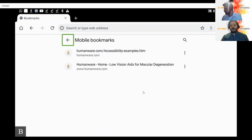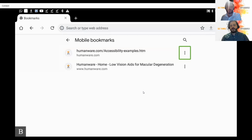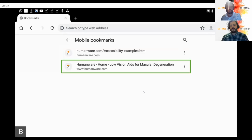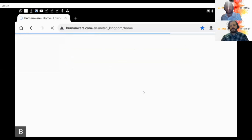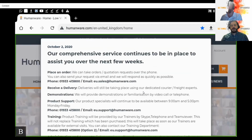And at this point, I can use my thumb keys to jump through all my available bookmarks. Humanware.com/accessibility-examples.htm. Okay, that was the one that we were previously on. That's the example template, but I'm not looking for that one. Humanware.com, Humanware, home, low vision aids for macular degeneration. That's the one I'm looking for, the Humanware home site. I'm going to press enter. Okay, and that's now loaded.